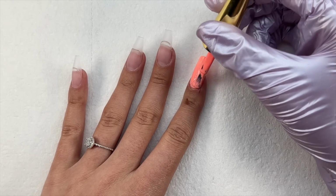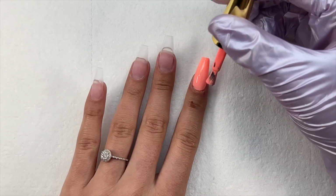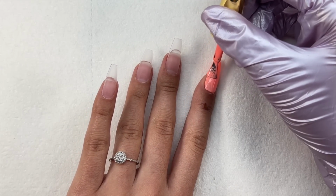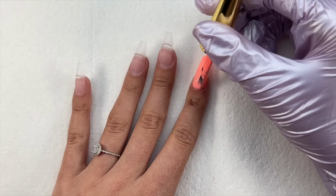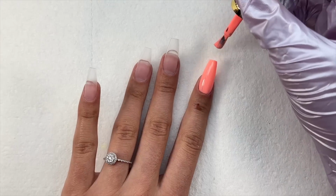So I'm going to be using this coral color on my thumb, my index, and my pinky, and then I'll be using the light blue color on my middle and my ring finger. I'm going to be doing 2 coats of each of the colors. For the first coat, I'll cure for 30 seconds. I'll go in with the second coat and then repeat the same thing with the next color.